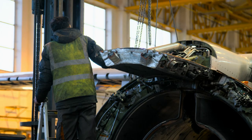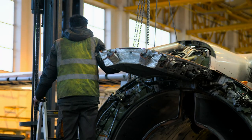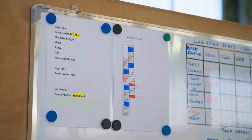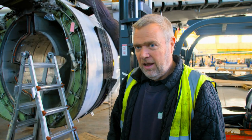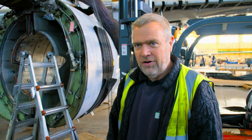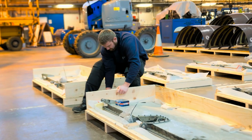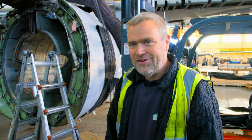The Estonian clients we saw earlier have bought these thrust reversers from the 737's owner so they can refurbish them and sell them on to another airline. And it's going to be somewhat of a military operation to get them stripped off and shipped out. It's a big old bit of kit, looking at about a third of a tonne each one, and we just remove it with the forklifts. Get the carpenters in and they assist us and get it down into the base. So that's the next job.